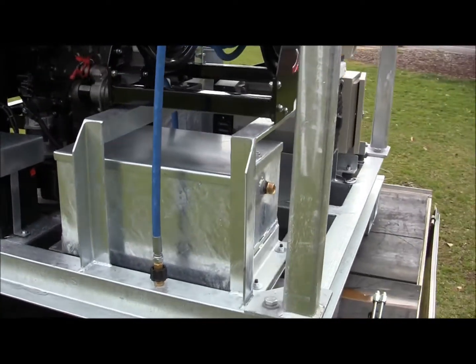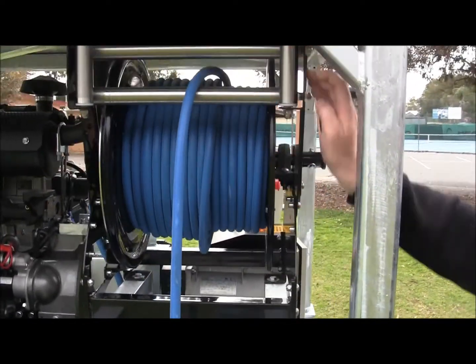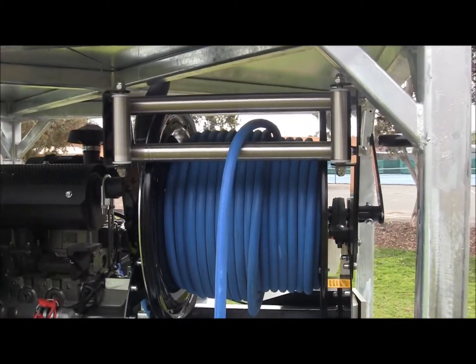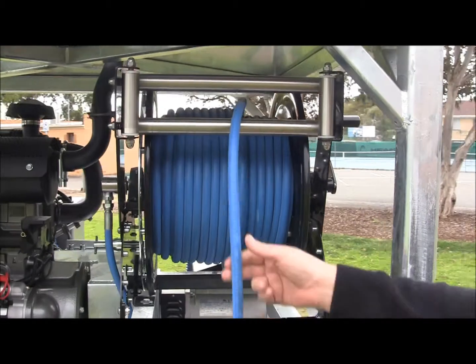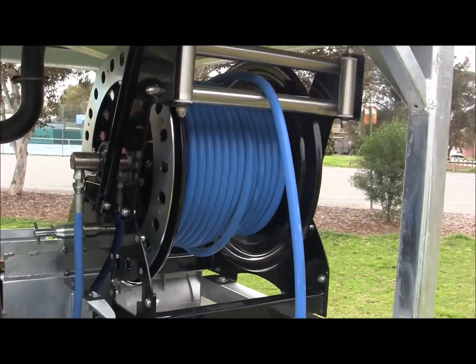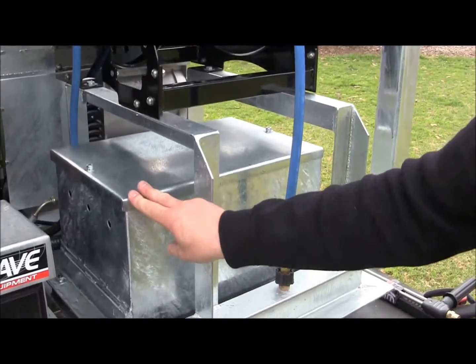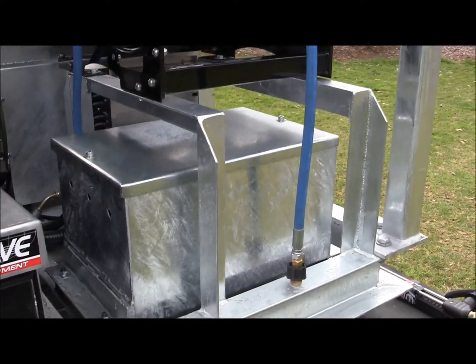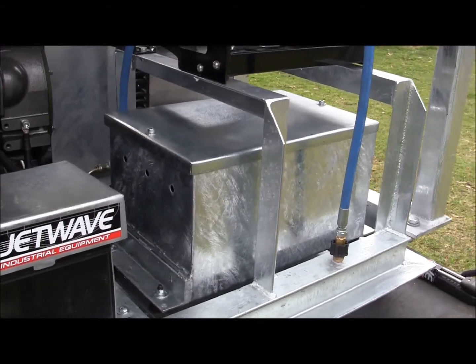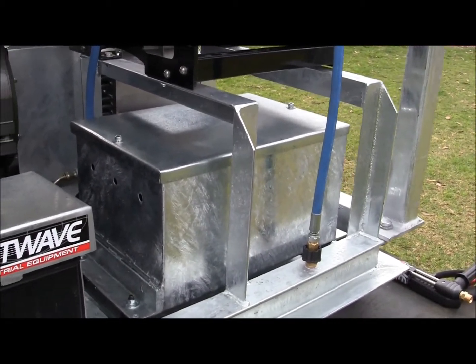We've got an easy to use hose reel system here with the stainless steel guide rollers. This particular reel can hold up to 120 metres. You can see it's nowhere near full capacity. This one has a 50 metre length of hose on there at the moment. We have underneath the galvanised water tank. This is for water supply directly into the water tank with a float valve system, which allows a cooling for the unit when it goes into bypass mode.